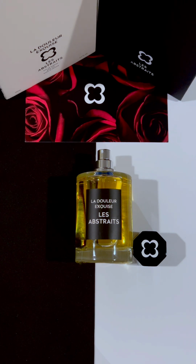The opopanax, like I was saying, I can't get enough of this. It smells so good. Right now I'm smelling the end result towards the end of the day, and I've had this on since about 7 o'clock this morning. It's almost 9 o'clock now. So it projects throughout the life of the wearing. The longevity is definitely 10 plus hours.